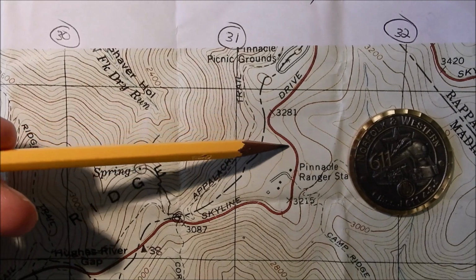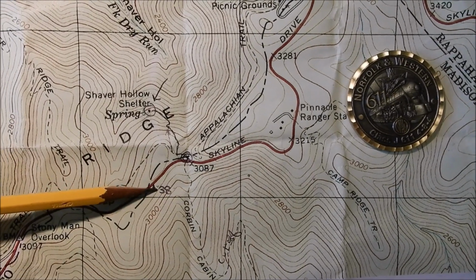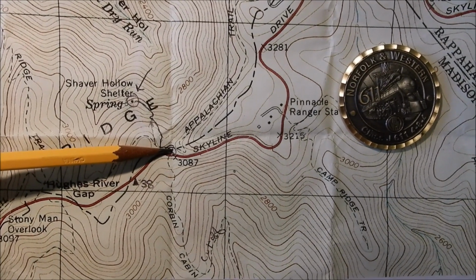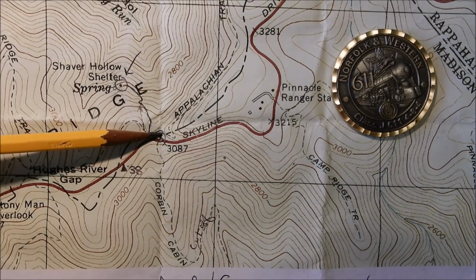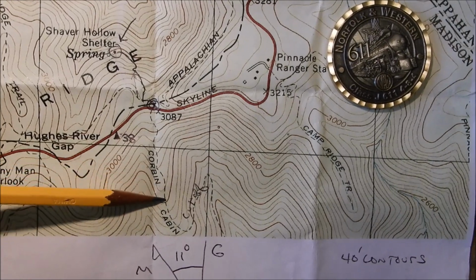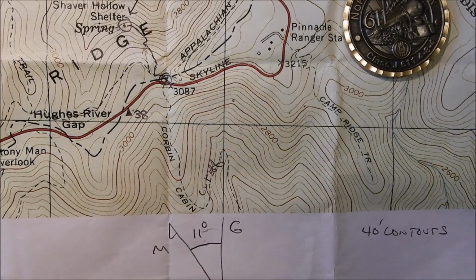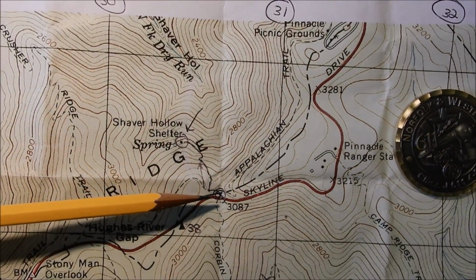This red line here is Skyline Drive coming down from the north. And here's mile marker 38, so this is like mile marker 37, maybe 0.7 or something like that. And there's a little concrete parking pad on the north side of Skyline Drive here. Now, I'll just point out, this Corbin Cabin Cutoff Trail takes you down to Corbin Cabin, which is a historic cabin down this way that you can rent out from PATC if you're interested. But anyway, back to today's hike.